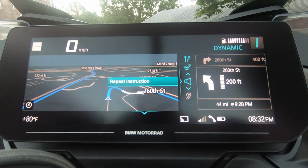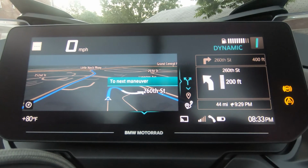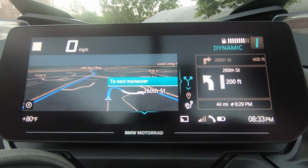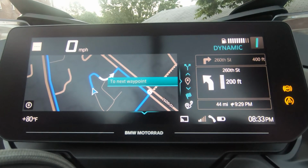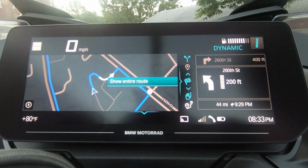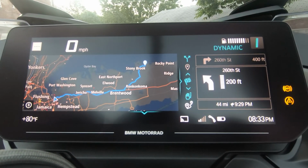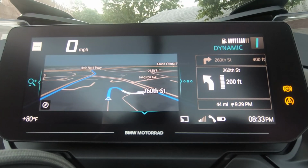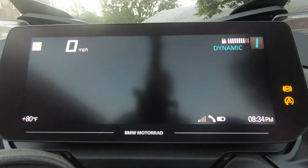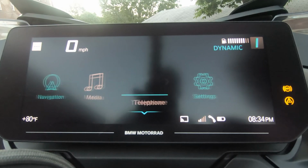Let's go left again and see the route preview. It's going to show you the whole thing. Pretty simple. Straightforward. Show entire route. Let me show you the entire route. Go to manual mode or exit route preview. So that's maps. Cool. Next up is media and phone. I'll get back to it later.